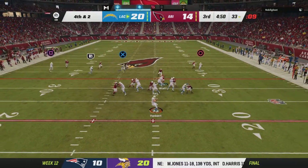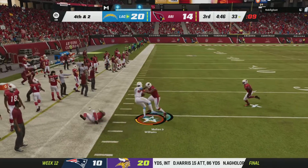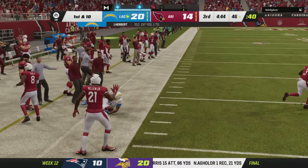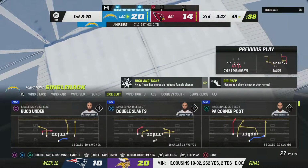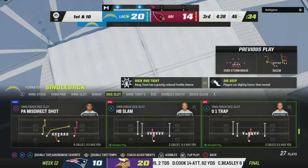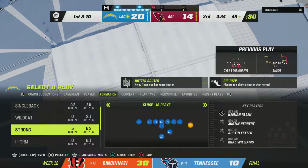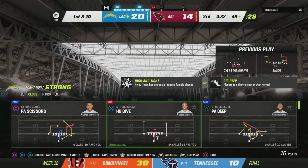On 4th down, Herbert. Man open left side, it's Williams. And he is going to have the Chargers first down as they'll get the conversion on a gain of 14. 4th down, no problem. Just a ho-hum pickup of 14 to keep the offense on the field.